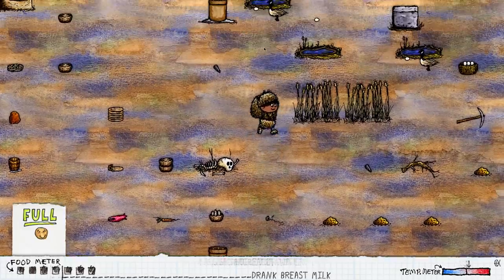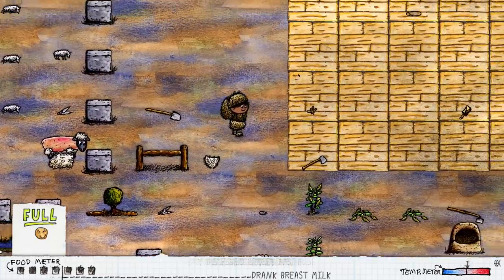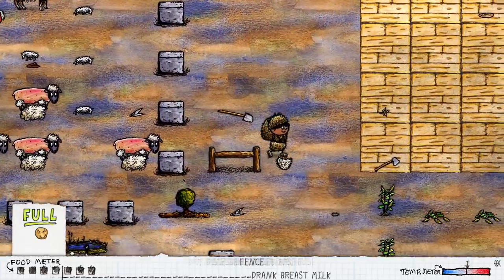So here we are back in another beautiful town, very, very small town, still developing, but I can see that one day this town will be a glorious place to live. What have we here? A lot of sheep.